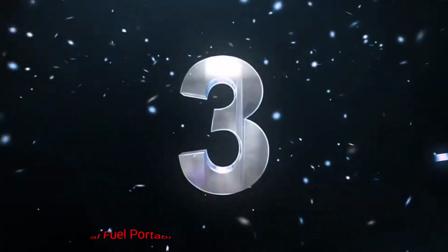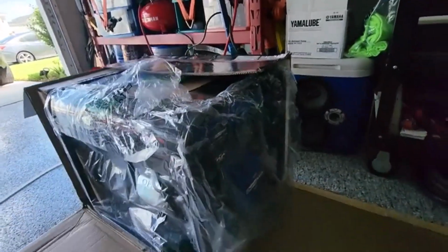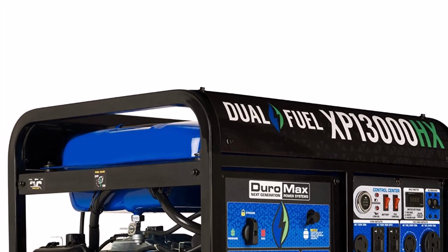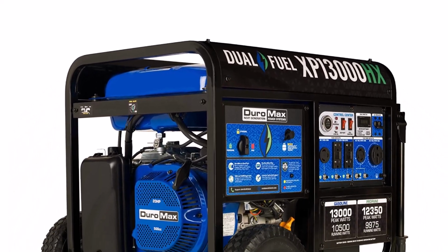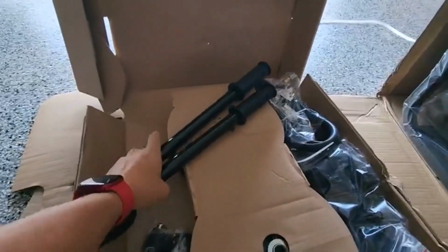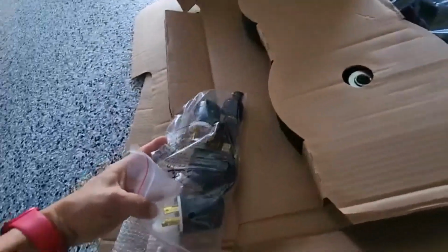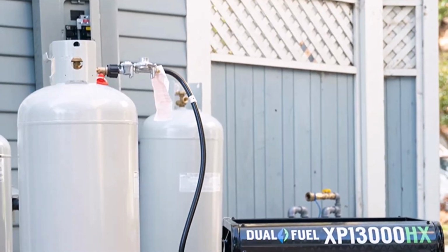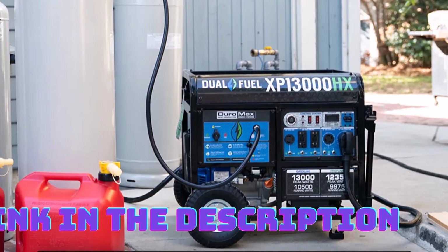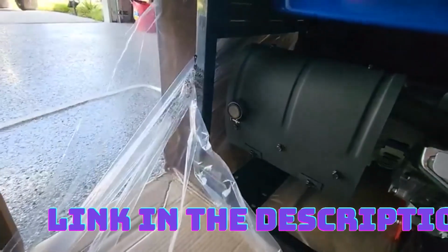Number 3. Duramax Dual Fuel Portable Generator. The Duramax Dual Fuel Portable Generator is a robust and high-powered option that delivers exceptional performance. With an impressive 13,000 peak watts and 10,500 running watts, this generator can handle heavy-duty power needs with ease. It features a dual fuel system, allowing you to choose between gasoline and propane as fuel sources. This provides flexibility in terms of runtime and fuel availability. The reliable and efficient 500cc Duramax engine ensures consistent power output. The electric start makes it easy to get the generator up and running quickly.